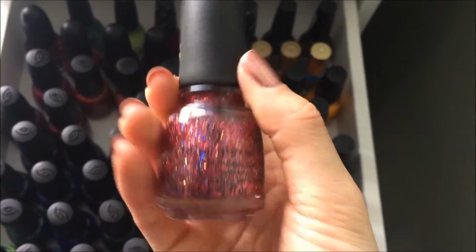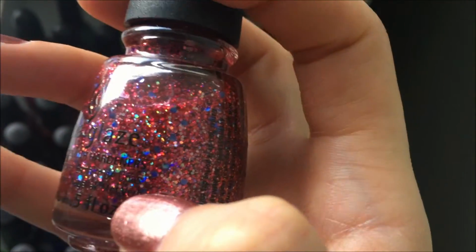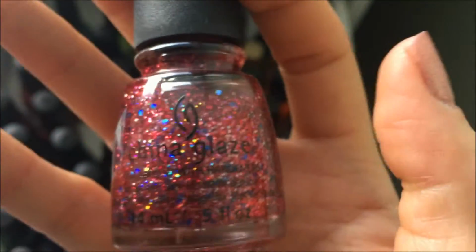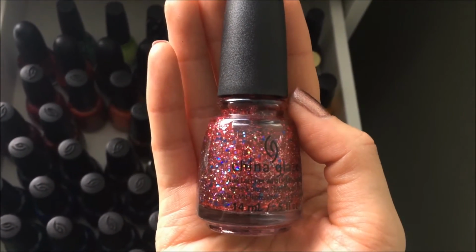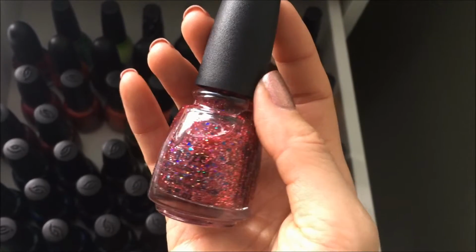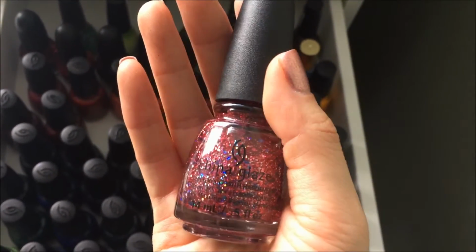Then this is Ugly Sweater Party. This one is similar to Cold Hands Warm Hearts. So it has a lot of chunky glitter, hollows, and it's in a pink base. And it gets opaque on its own, but at the same time it gets really thick and goopy on the nails and textured. So I'm not too sure how I feel about those two glitters actually. I might declutter them later.